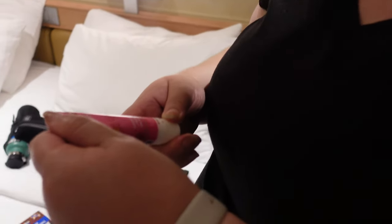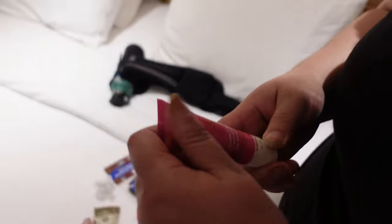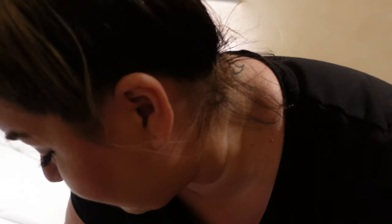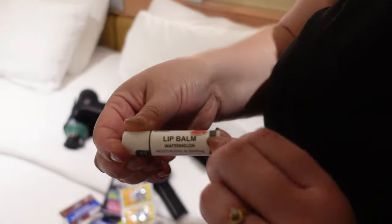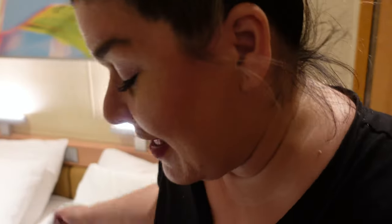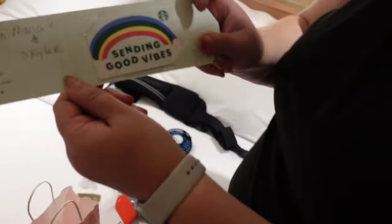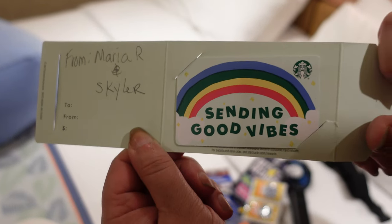Right? And then this one is coconut oil and plumeria body butter. Very cool. And then another chapstick. This one's watermelon. Ooh, I like that one. Yes. And then we also have Starbucks cards. Oh, very cool. And this one looks like it is from Maria and Skylar. It says sending good vibes. Oh, thank you so much. Yes. You can get some Starbucks.